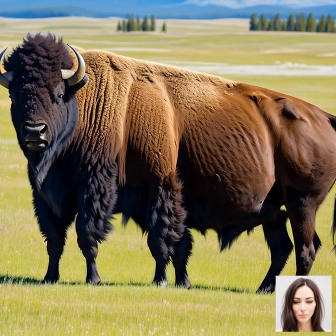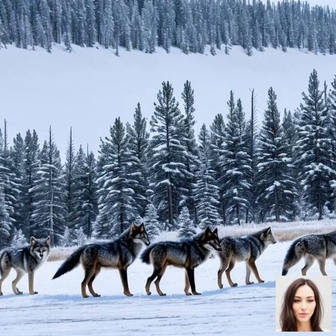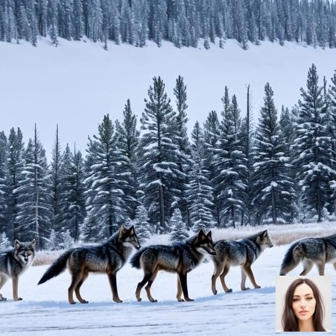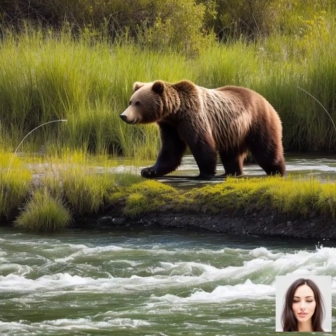Now let's shift our focus to the incredible diversity of wildlife that calls Yellowstone National Park home. With 67 species of mammals, 285 species of birds, and countless other creatures, Yellowstone is a paradise for wildlife enthusiasts and a vital refuge for many iconic species.